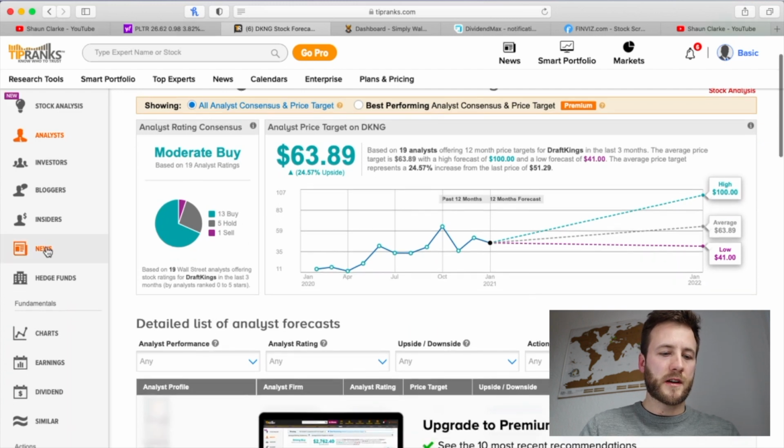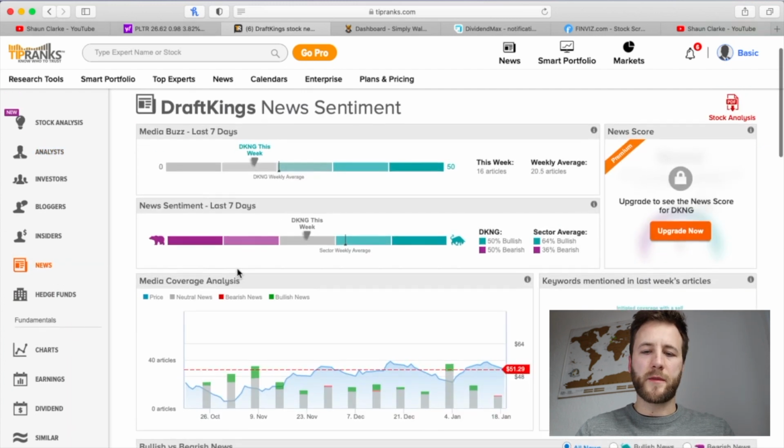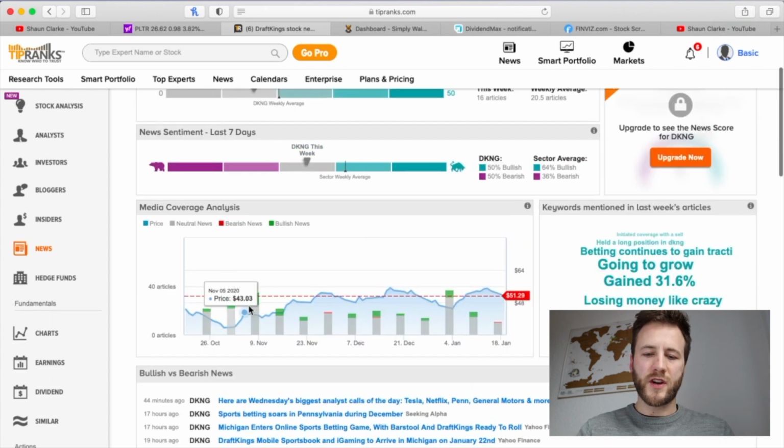Other things you can do is look at the news tabs and see how many articles they've had in the last week or so, and a weekly average of articles they've been spoken about in. You can see how bullish people are, and the media coverage generally here, which is also quite good.